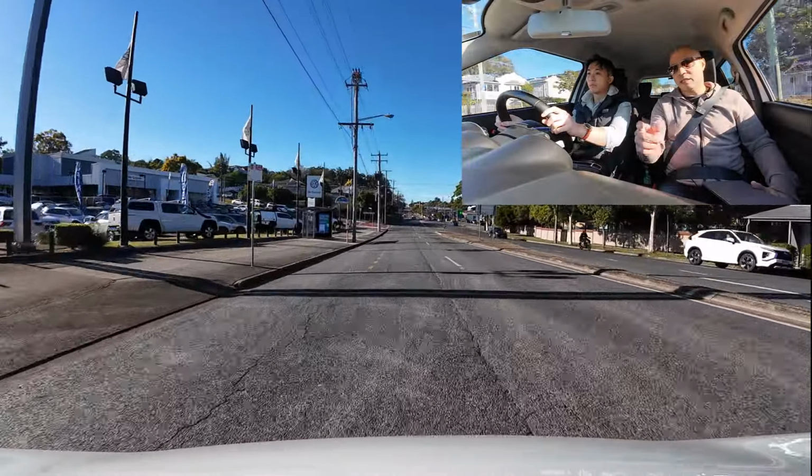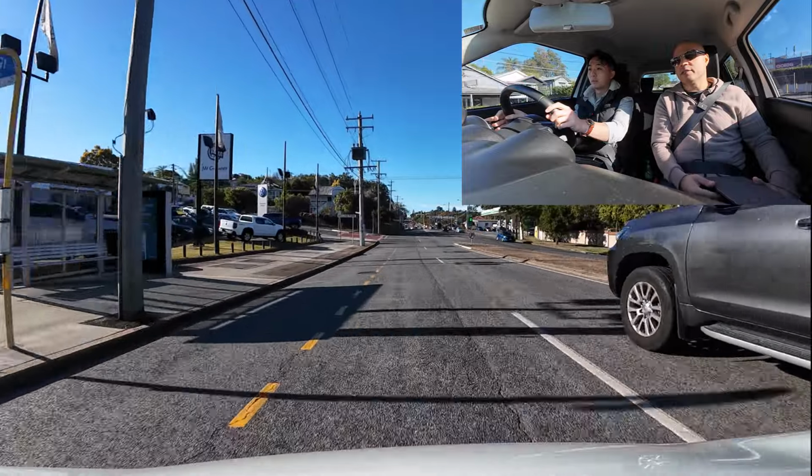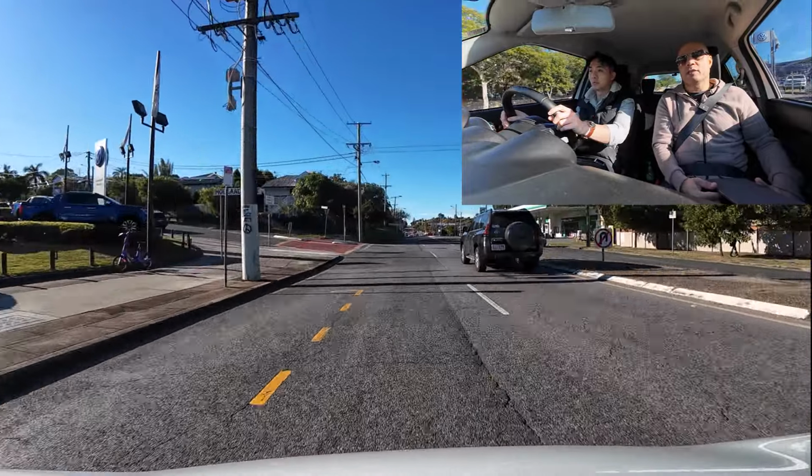Okay, the second traffic lights, we turn left. Yeah. Second traffic lights.